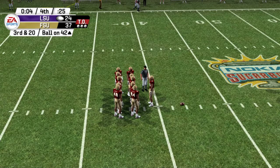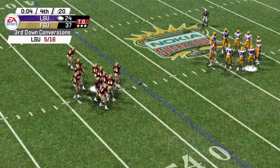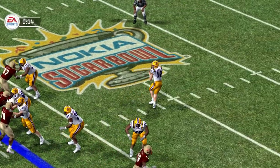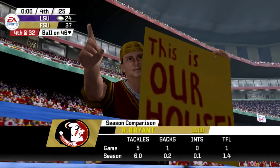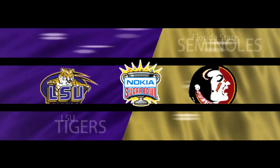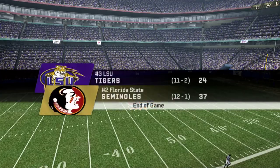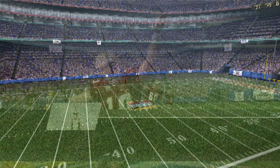LSU calls a timeout. Situation here on third and long. This is the seventh play of this drive. LSU comes out with five receivers. Back to pass. Steps up in the pocket. Here they come. And he's drilled at the 46. The end of the ball game.